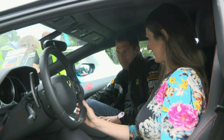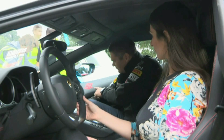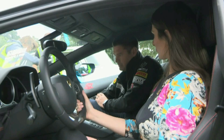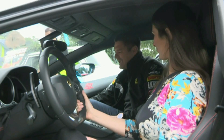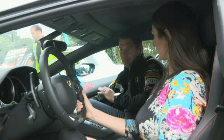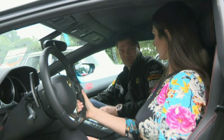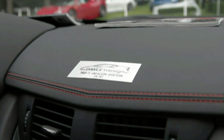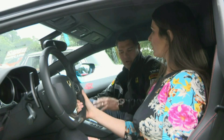Absolutely. So you can drive the car with a camera unit. But some other small bespoke detail is if you see over here, there's a Dragon. The customer asked us to put a Dragon somewhere on the car. We didn't want to put it on the outside, and he was happy to settle for on the inside, on both doors, and especially when the doors are up from the front of the car you can still see the Dragons. Wow. We have a limited edition plaque also on the dash there, reading 764 Dragon Edition, one of 10 cars.